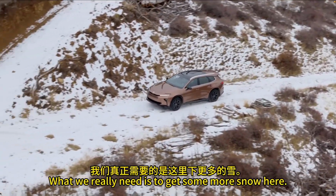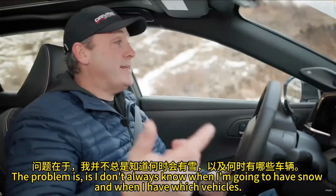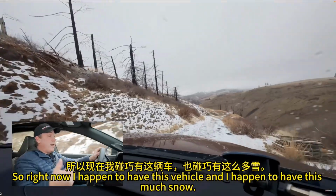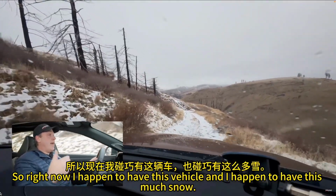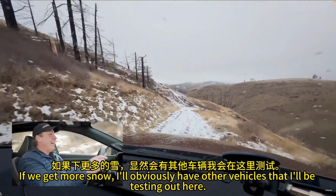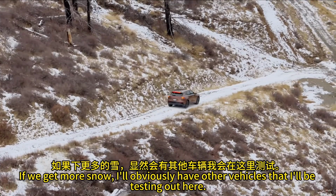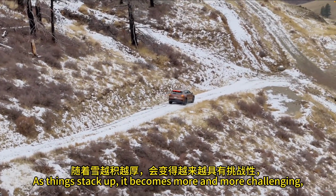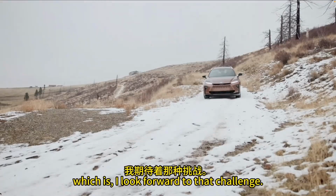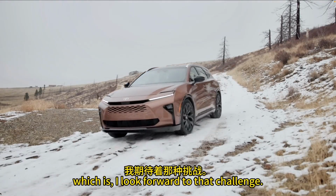What we really need is to get some more snow here. The problem is I don't always know when I'm going to have snow and when I have which vehicles. So right now I happen to have this vehicle and I happen to have this much snow. So this is the test you get, okay? If we get more snow, I'll obviously have other vehicles that I'll be testing out here. As things stack up, it becomes more and more challenging, which I look forward to.